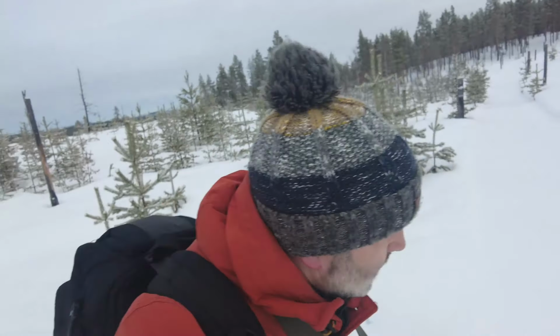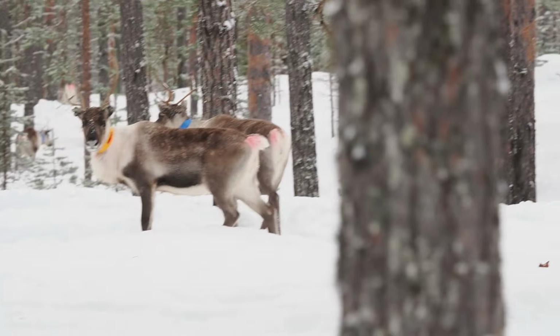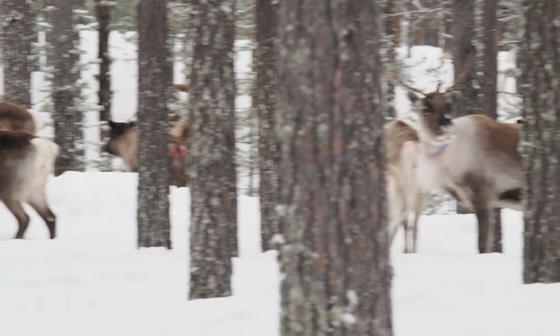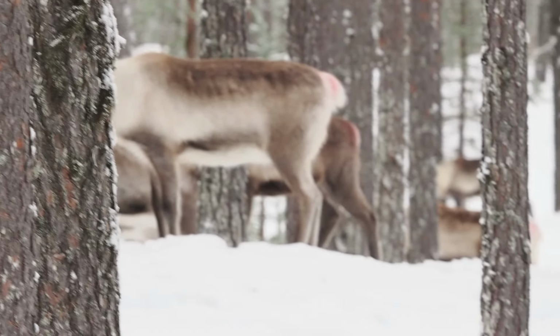Whoa! Oh, well, okay, I'm on a snow scooter trail here, which is quite good to walk on, but I'm gonna be silent, try to approach them a little bit closer, see if I can get a nice shot of them. And they're in this beautiful forest, so hopefully I can get some nice shots. So what a moment.